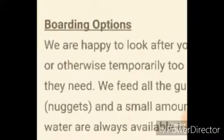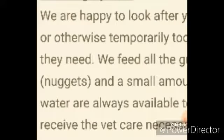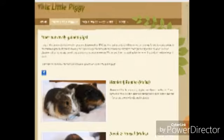And another thing they do is they look after guinea pigs if you're away on holiday or whatever. So it's like a hotel for guinea pigs, basically. So here's more about the work that they do. And I have to say that the people who run this rescue are really nice people.